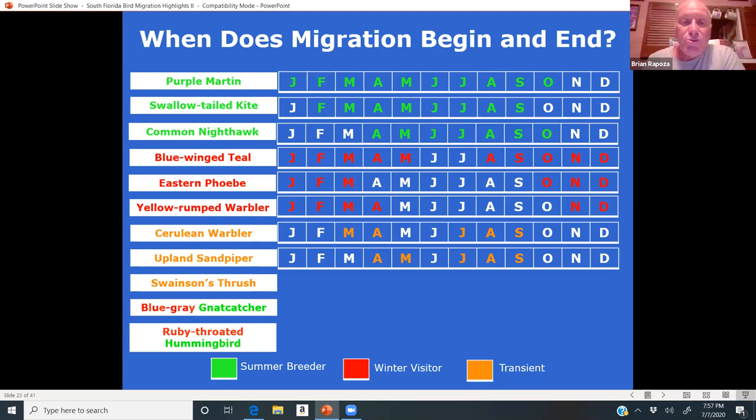Upland sandpipers usually start appearing in the spring. They're here in April and May. They're not very commonly seen during the spring migration. Much more commonly seen during fall migration, when they start arriving in July. So the first few should start showing up in the Everglades agricultural area maybe by the end of this month or early next month, and they'll be here in August and September.